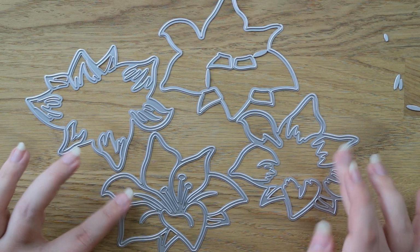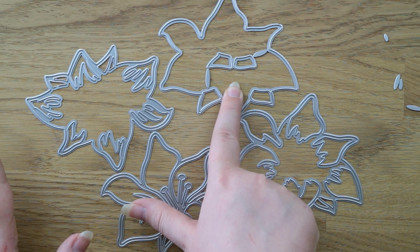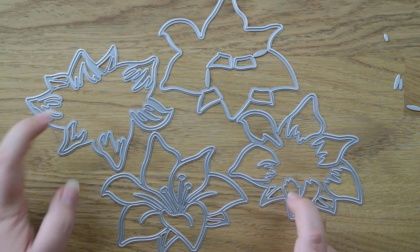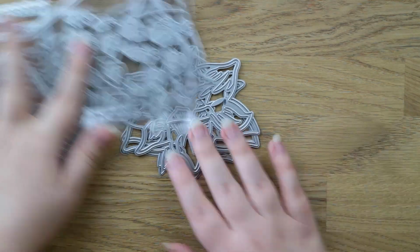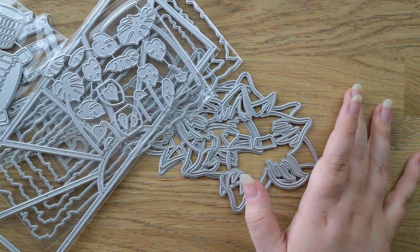This is like a lily layered die. So you've got the base layer here, and then your next layer, then this layer goes on top of that, and then this is the outline. So I think that one would be really fun to play with. Nice package there from Piggy Craft. They never disappoint, in my opinion. I've ordered from them loads of times.